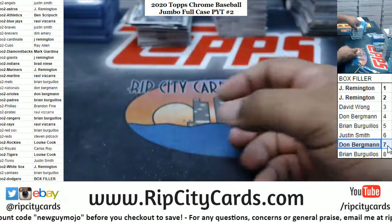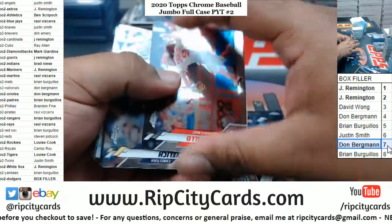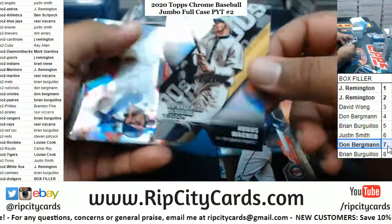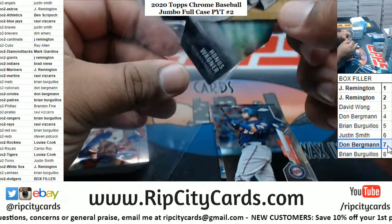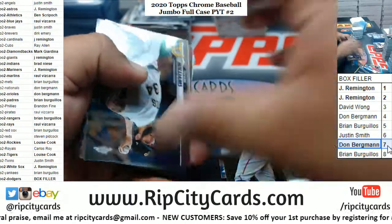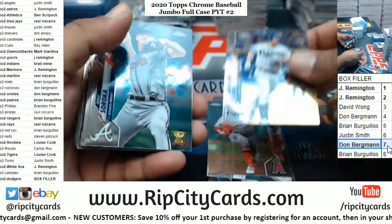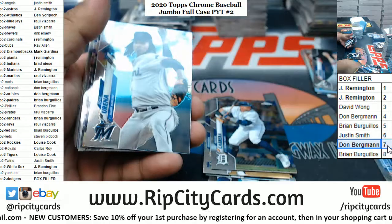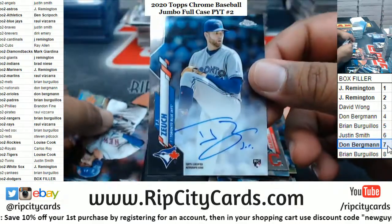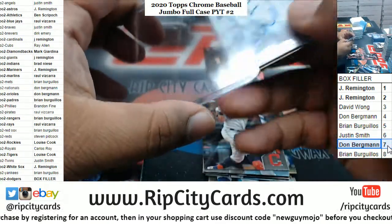Alrighty. Last box. Good luck, everybody. Especially those without a hit. Let's see if we can turn things around in this last box. What is Wagner die cut Pirates? Yeah, there you go, Brian. Thank you for cracking the code that is Uncle Jesse. Yeah, another different Blue Jay autograph. That's like the third Blue Jay, I think. TJ Zooch. Blue Jays.